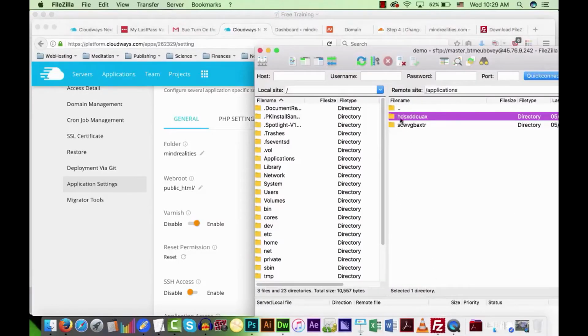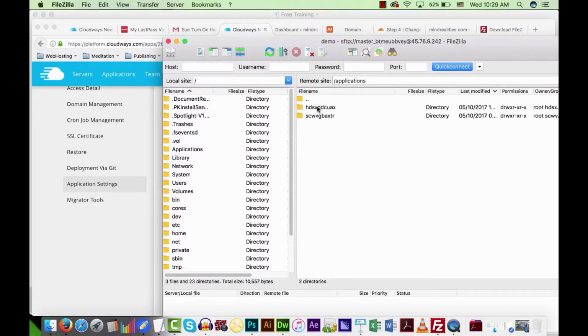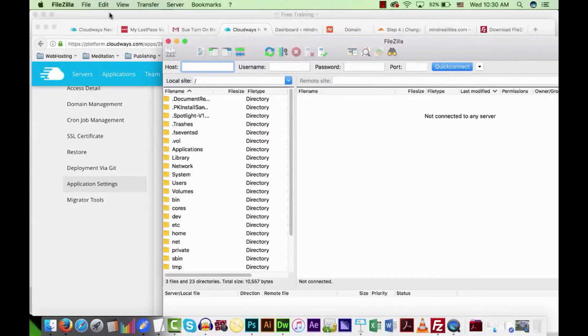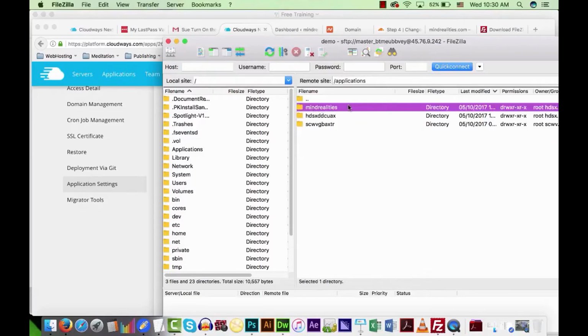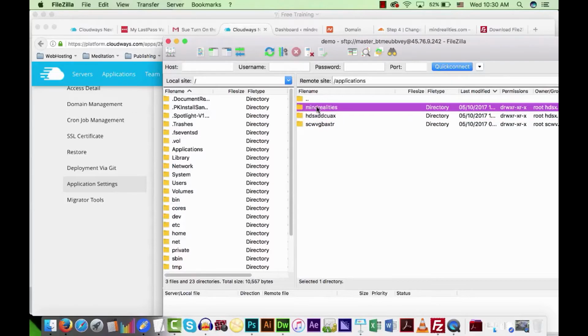Let's go back here. Let's go up one level, and now go back to Applications. It may take a little time to update. So let's close this and reopen FileZilla. When we reopen FileZilla, go to File, Site Manager, and here I can choose between servers. This demo is the one that we are using. We already entered the hosting IP, master username and password, and click on Connect. Applications, here I changed it. It didn't really delete this. It's still there, but it created a new one.